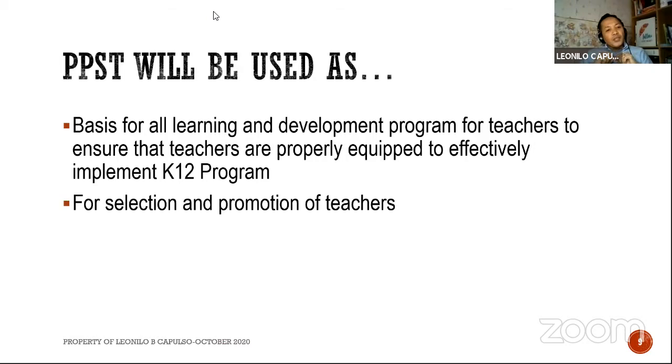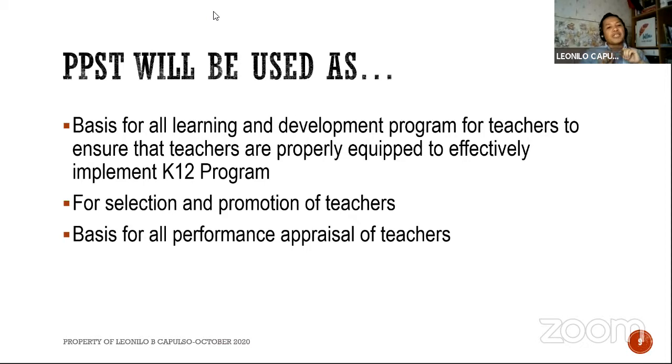This is also for the selection and promotion of teachers. So how would teachers know that they are doing well, or that they need some adjustment from their end as a teacher? There is a mechanism being used alongside PPST. We have the IPCRF, the personal assessment, and the assessment given by the school leaders on the performance of the teachers, along with the expectations based on their career track or career areas. It will also be the basis for performance appraisal of teachers, as I mentioned earlier.